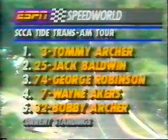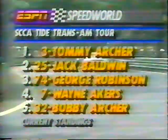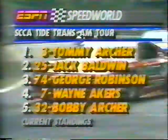And now we're back with the leaders. Jack Baldwin still about 3 or 4 car lengths behind Tommy Archer. Archer, Baldwin, Robinson still 1, 2, 3. The challenge from mid-pack from Scott Sharp, nose to tail. But the story right now is Scott Sharp, a 2-time defending champion of this event who started 26th. He has now just passed Randy Ruhlman, who has taken over the number 8 position.